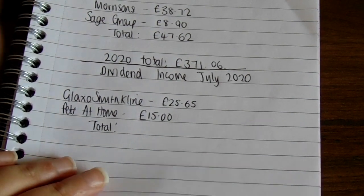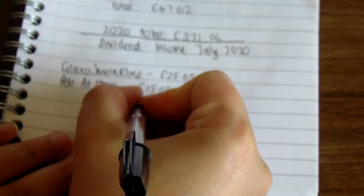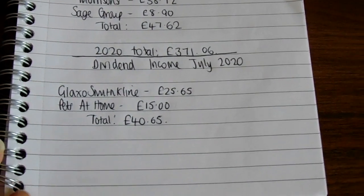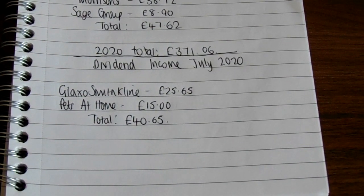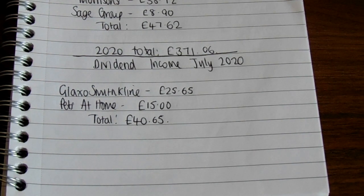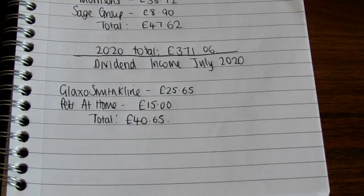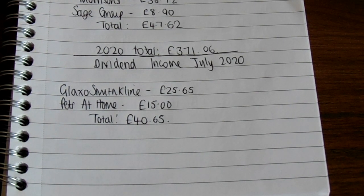So we'll see. The total for July is £40 and 65 pence. Now, when I talk about income and dividend income, I like to talk about it in relation to paying some of our fixed expenses. So £40.65 would pay for both of our mobile phone bills, for example, or nearly anyway, not quite, but it would pay for almost that, or it could pay for almost all of our water bill. So I like to think of the dividend income in terms of paying a monthly bill with this passive income.